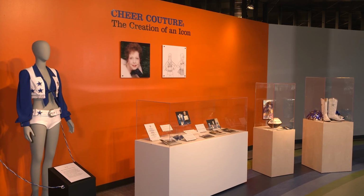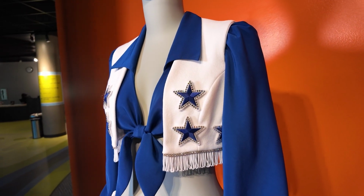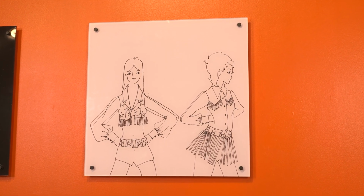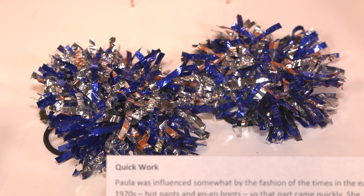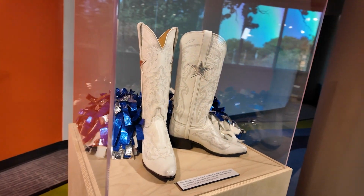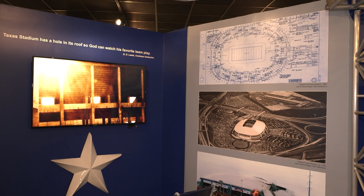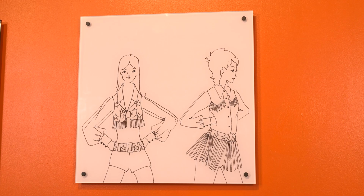The renowned uniform is currently on display at the Irving Archives Museum as part of their Cheer Couture exhibit, which features the original design by Dallas-based Paula Van Wagner and other key items. Pom-poms and boots that were worn by previous Dallas Cowboys cheerleaders live in the game. The exhibition takes visitors on a fascinating journey through the creation of the uniform designed in 1972.